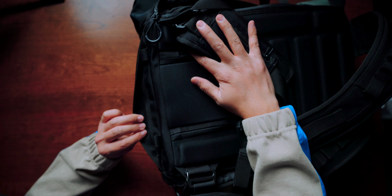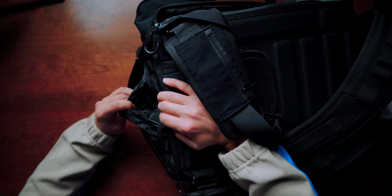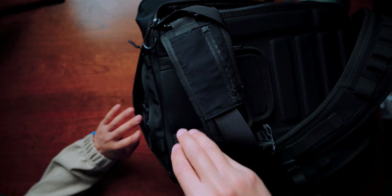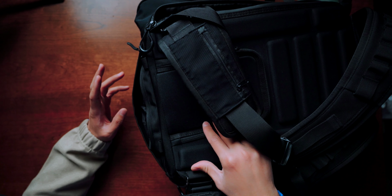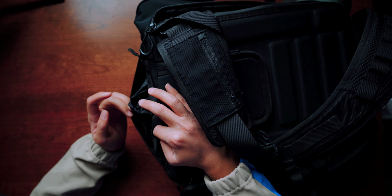One more little detail. On the bottom of the bag is this lovely little zipper here, and that's where you're gonna find your rain fly, which they do provide. This bag is already super water resistant. I have been out in pouring rain and was totally fine. I even forgot I had the rain cover and I was doing just fine.